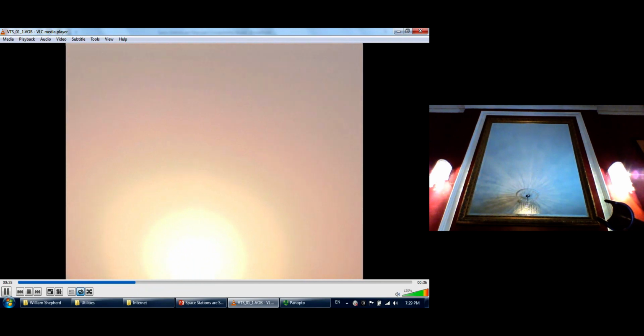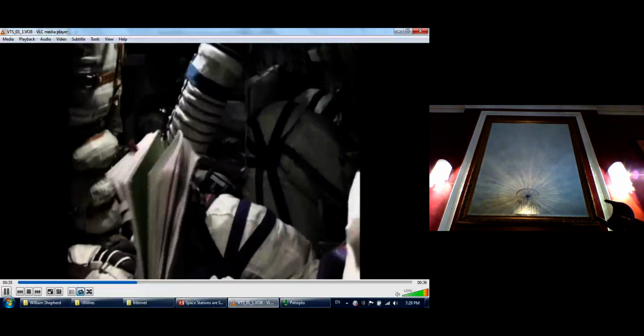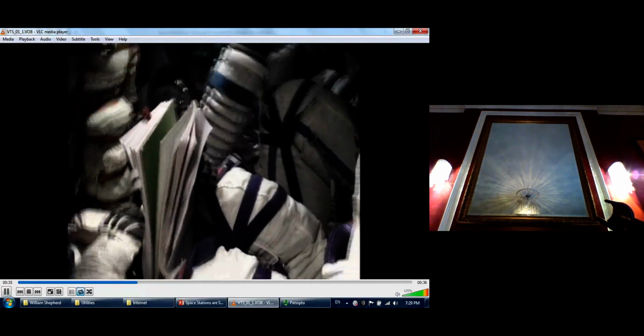Liftoff of the Soyuz rocket, beginning the first expedition to the International Space Station and setting the stage for permanent human presence in space.